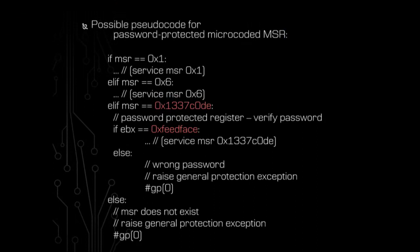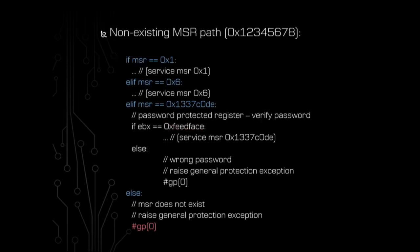So what the microcode is going to do is say, well, are you trying to access MSR 1? Nope. MSR 6? Nope. Ah, you're trying to access MSR lead code. Well, after that, it needs to check, is your password correct? In this case, is the EBX register feed face? If so, it'll service that MSR. Otherwise, it'll throw a general protection exception. So there's a key observation here. There were two different paths that the microcode took in order to get to the same result. In both situations, it ended up throwing a general protection exception, but there are two different paths it took.